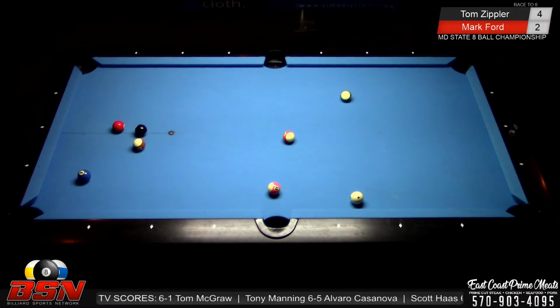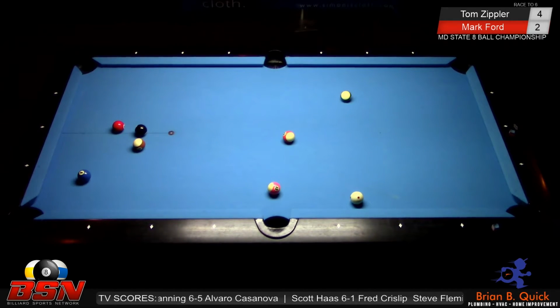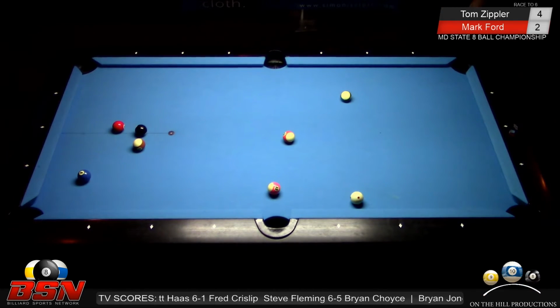If he tries to draw off that 13, if he shoots the 13 into the side pocket and draws off of it, he actually will have a pretty decent angle to come down underneath that 15 and possibly be able to shoot the 15 in the same side pocket. However, if he lands a little funny, it'll be a tougher shot.